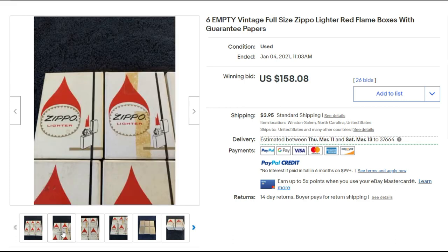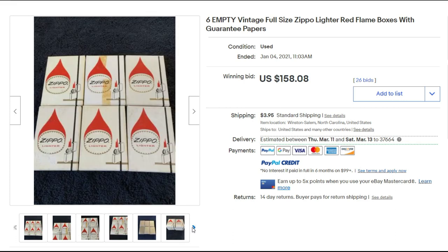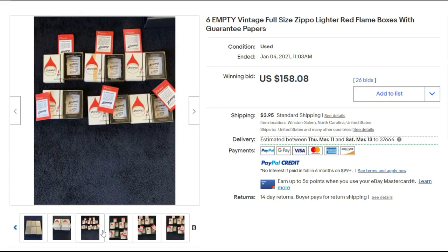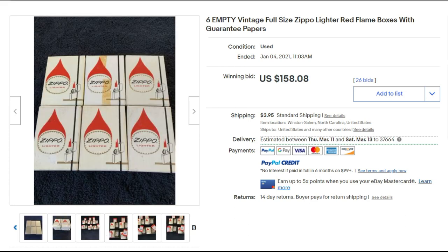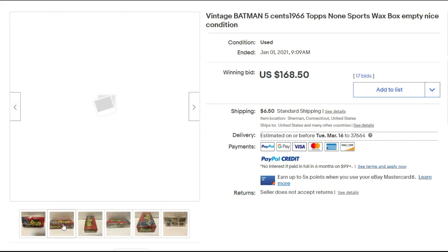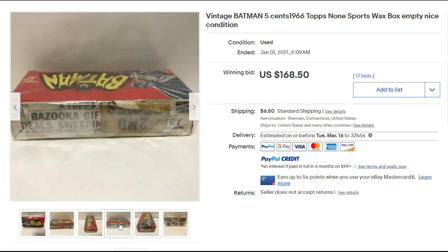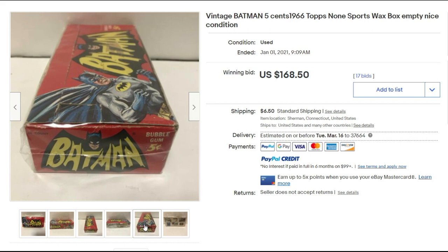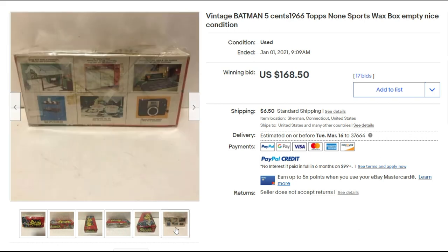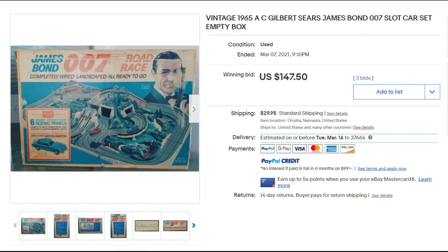This is a lot of 6 empty Zippo lighter red flame boxes sold for $158.08 with 26 bids. How about this vintage Batman 5 cents 1966 Topps Sports Wax Box? It says it's in nice condition, it must be. It sold for $168.50 with 17 bids. Who doesn't like James Bond?